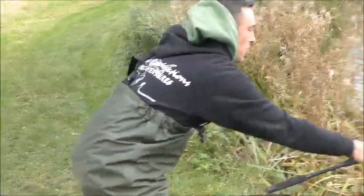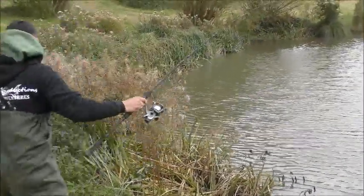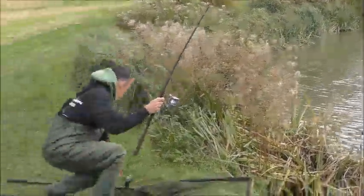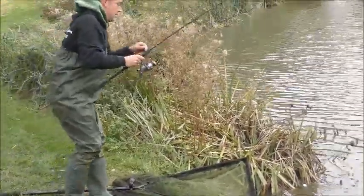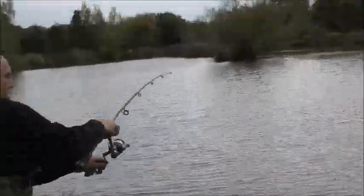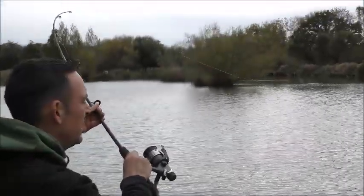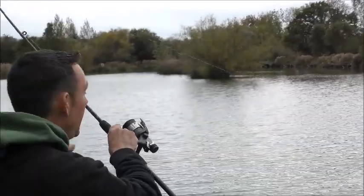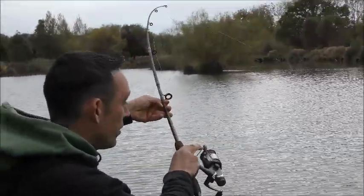Okay, so it's not the koi that we're after, but right now I will take anything from it. I'm using a 6-foot rod, 2-pound test, so I can feel every single thing that the carp does.